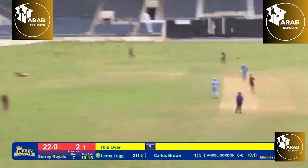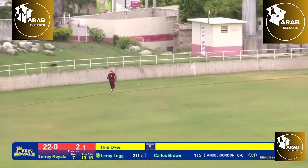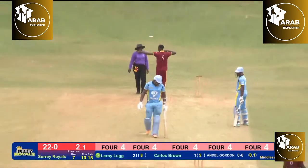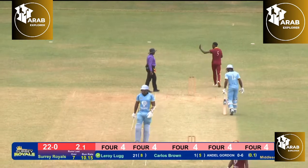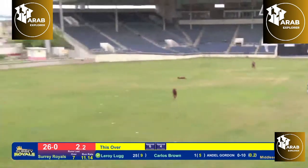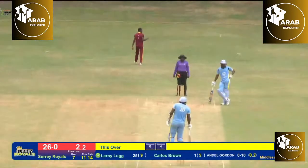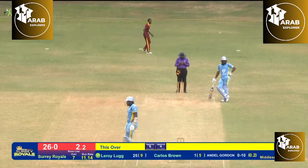Logg is cutting sweetly back of point, 4 runs. Lovely shot by Leroy Logg. Oh, that was beautiful. And again, we spoke about this young man, the bowler I'm talking about, Gordon. And there's some string outside the off stump. The first delivery was a bit short. The second outside the off stump, dispatched to two different boundaries, one for 6, the other for 4, one down the ground, the other to the backward point region. Typical Leroy Logg shot. That was sweetly timed there, Sean, and cut nicely back of point for 4.